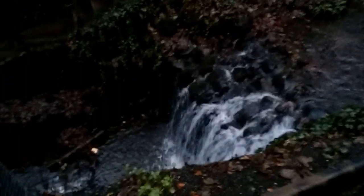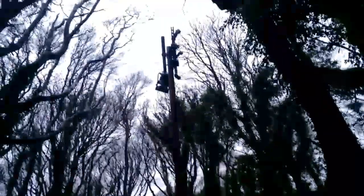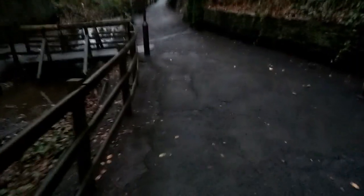This is Summerhill Glen, alias Fairy Glen, at dusk. It's not lit up yet, but it's basically a glen with lots of waterfalls in it and these posts with LED lighting and other stuff on top. And lots of bridges, lots and lots of bridges. And seasonally, the place is illuminated. Not sure what time the lights come on at.